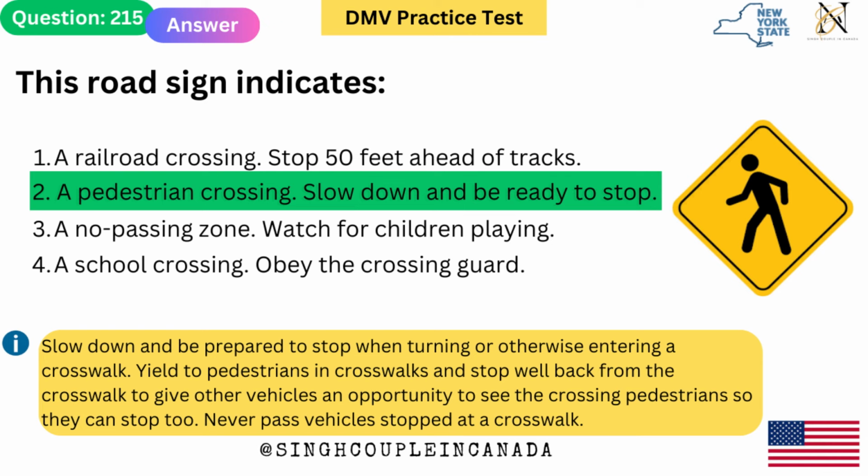Slow down and be prepared to stop when turning or otherwise entering a crosswalk. Yield to pedestrians in crosswalks and stop well back from the crosswalk to give other vehicles an opportunity to see the crossing pedestrians so they can stop too. Never pass vehicles stopped at a crosswalk.